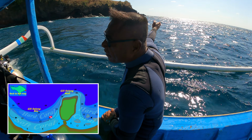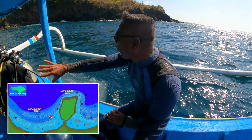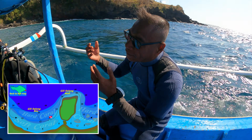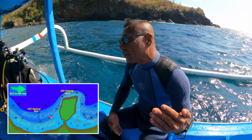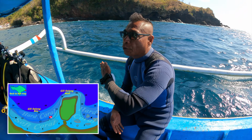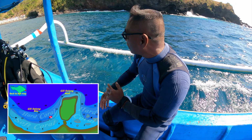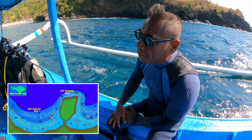We go there first, and then we swim back to the shallow. The maximum we dive here is about 25 meters. As long as you dive, please stay behind me. When I give you sign like this, it means we swim back to same area. A slow and relaxed dive, but here is really nice coral reef around this.